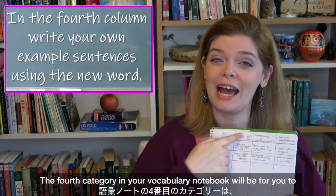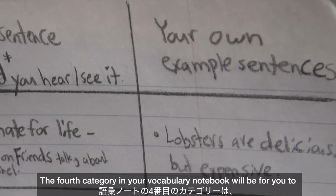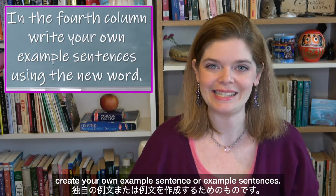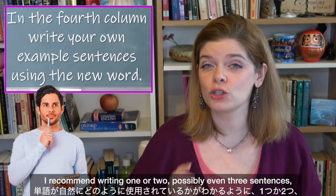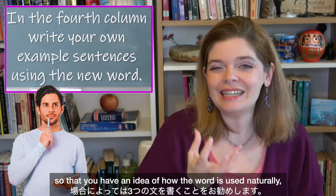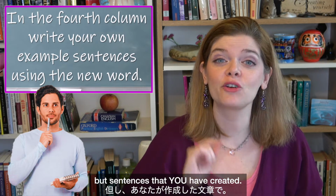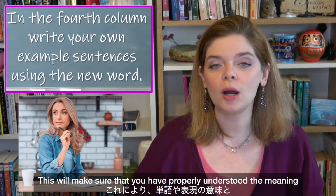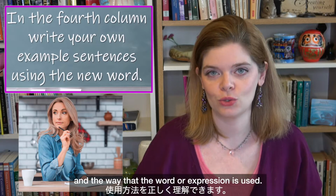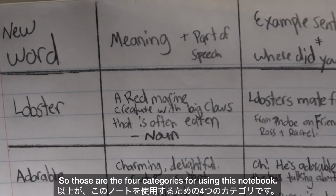The 4th category in your vocabulary notebook will be for you to create your own example sentence or example sentences. I recommend writing 1 or 2, possibly even 3 sentences so that you have an idea of how the word is used naturally, but with sentences that you have created. This will make sure that you have properly understood the meaning and the way that the word or expression is used. So those are the 4 categories for using this notebook.